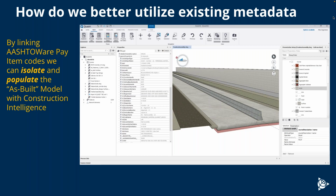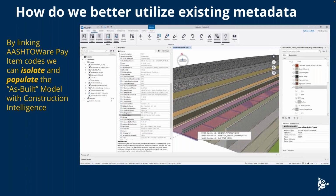And so what does that end up looking like as we expand that capability? What we're looking at here is utilization of the APIs where we're connecting Civil 3D and the object-based database within Quadri. And what that means is we're able to better utilize the existing source data attribution. In this particular case, we're looking at a Caltrans data set where we were able, via those APIs, to extract and read the AASHTO-aware pay item codes, and associate those with the elements within the feature catalog, where the data sits.